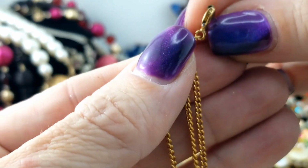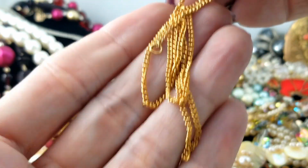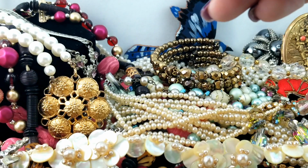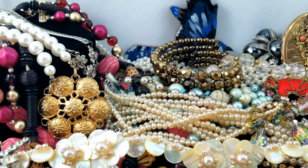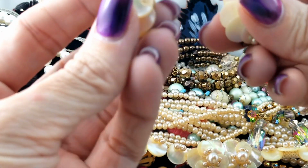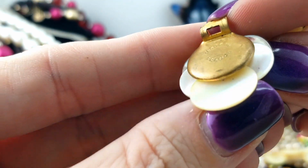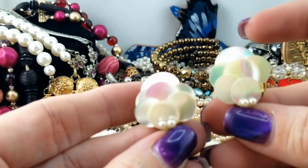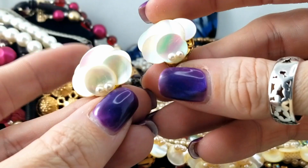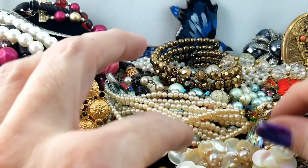So this is a chain, and it's broken on the spring ring. Gold tone. Broken. And there's earrings to go with this hippy dippy dude. And they are clip-on. Oh, but one is broken. And it says, made in France. Ooh, it's French. Fun colors on that. The iridescence is really pretty.